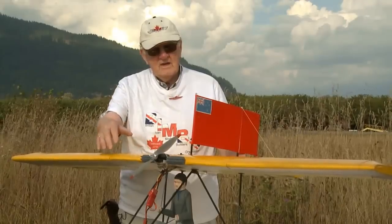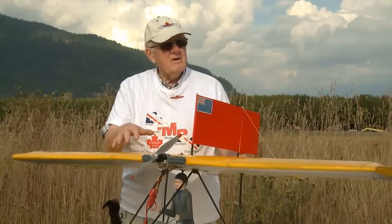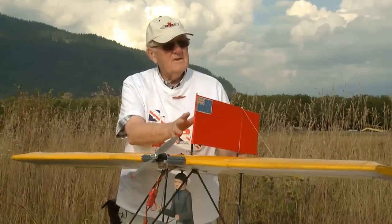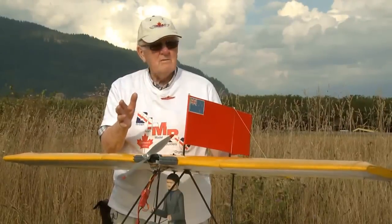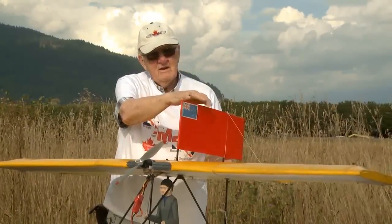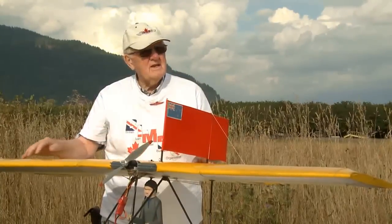The main thing I've changed is the undercarriage. I put the nose wheel further forward. It would be very unstable on the ground. And it's quite difficult to fly in a crosswind because of this high fin up here, but at the same time it makes it very stable in the air. If you get in a side slip, the air stops it slipping here, and the weight of the thing just corrects itself. And it's very, very easy to fly.